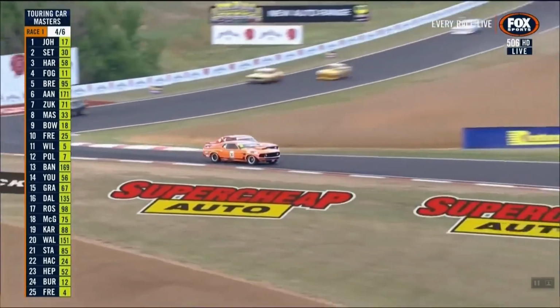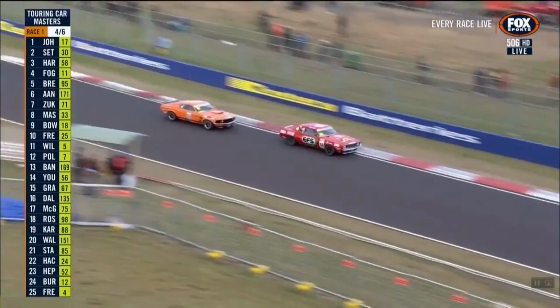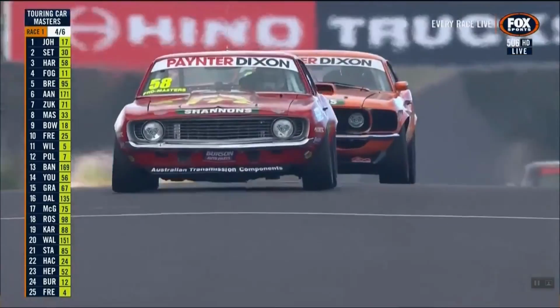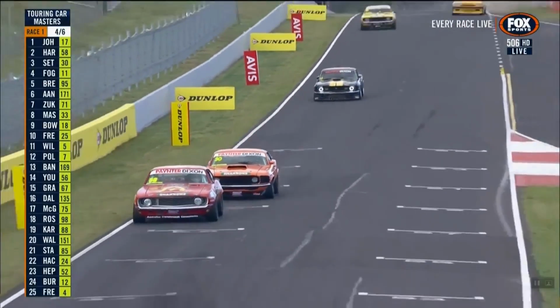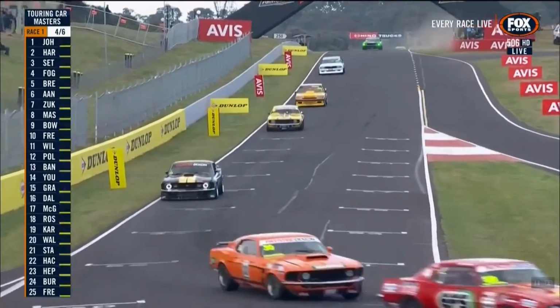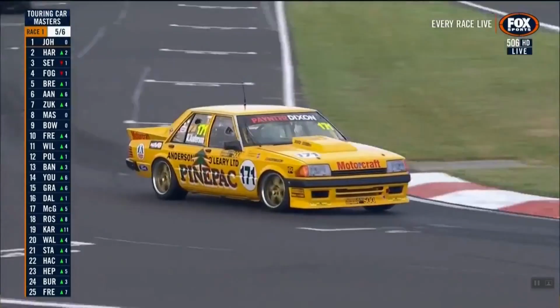Well, this was happening down the Chase too. Battle now is on. We just caught that as Seaton came in to make the move on Harris. He repays him on the exit of the Chase. 303 kilometres an hour. Stop it. It's cool, isn't it? What a great motor race.